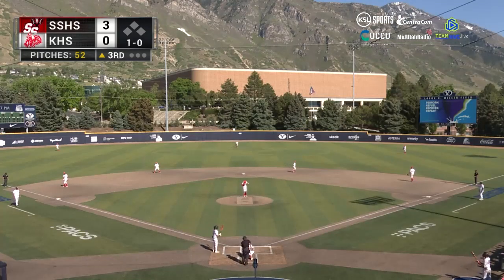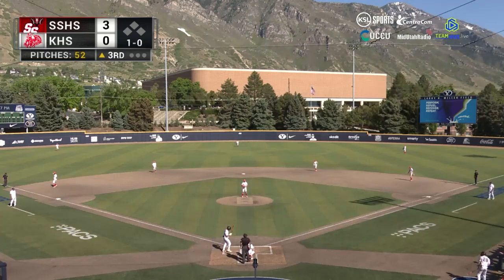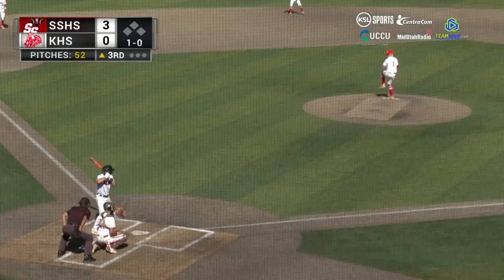Misses up and in to Okerlund for ball 1. A little chin music to back Canyon off the plate. Blew out the left field the last time up, but came in hitting .333.